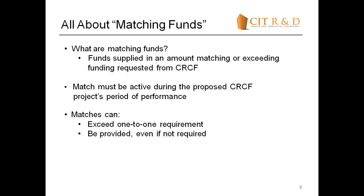For example, if an applicant secured matching funds during a 3-year grant and are wrapping up year 1 of this award, funds already expended cannot be used as matching funds towards the CRCF project. Neither can funds that will be expended after the CRCF project's period of performance. Matches, at a minimum, must be 1-to-1.